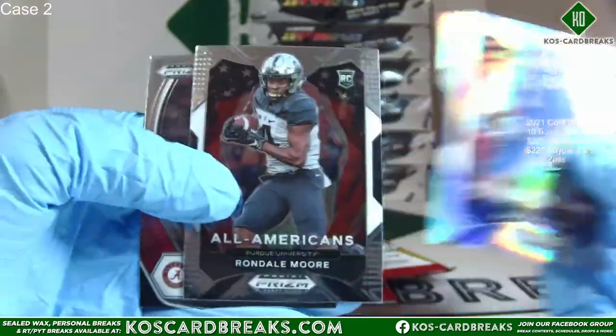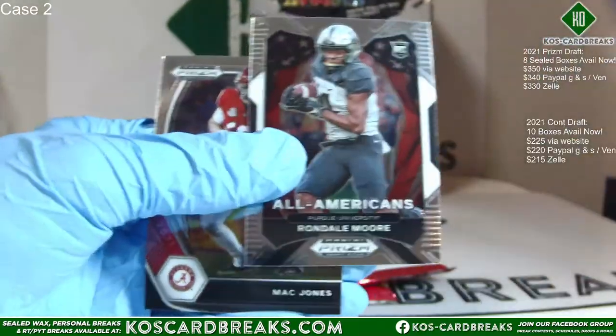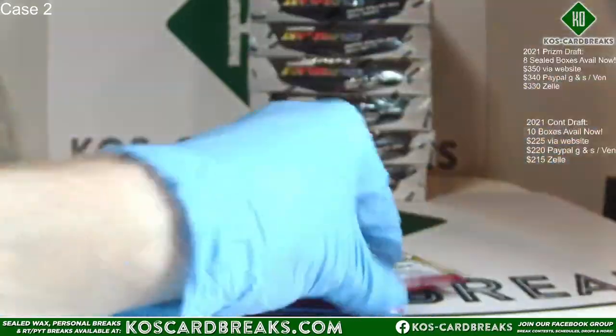Zach Wilson, All American Silver. Mac Jones and Rondell Moore. Base.